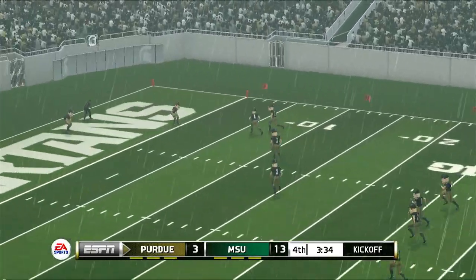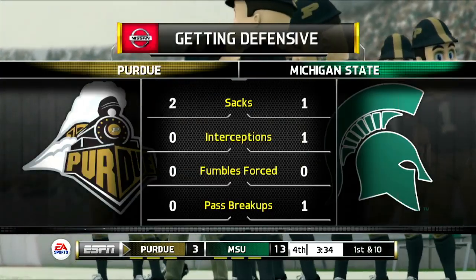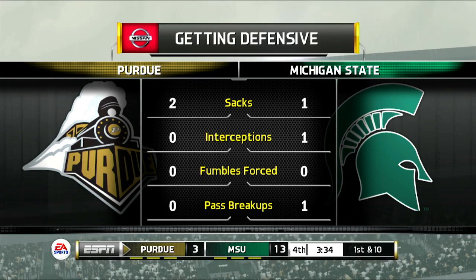Nice kick, plenty of distance. And it goes into the end zone, down for a touchback. The Spartans have really been all over the place. They're playing like a defense possessed. I love to watch a defense just pin its ears back and just fly to the football.